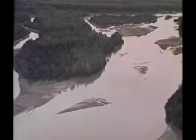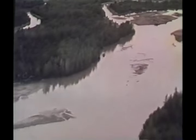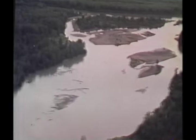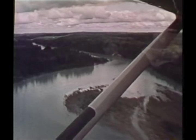River landings have a different set of techniques and require good headwork. Winding channel, sandbars, floating logs make a river unsuitable. This river is a better choice. It's wide, deep, and seems to be free of obstacles.